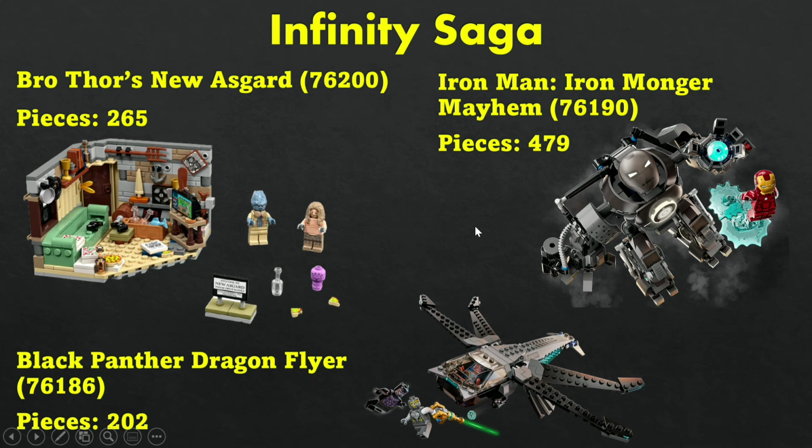Now, the final three sets we have retiring December 31st, 2022 is Bro Thor's New Asgard, set 76200, coming in with 265 pieces. And this is really nice, just like a collector's sort of piece. Of course, we get Korg, we get Fat Thor, a fantastic minifigure to pick up for your collection. And then we just get his little house that has rubbish everywhere. And it's just such a nice little display piece to put on the corner of your desk or your shelf or something like that.